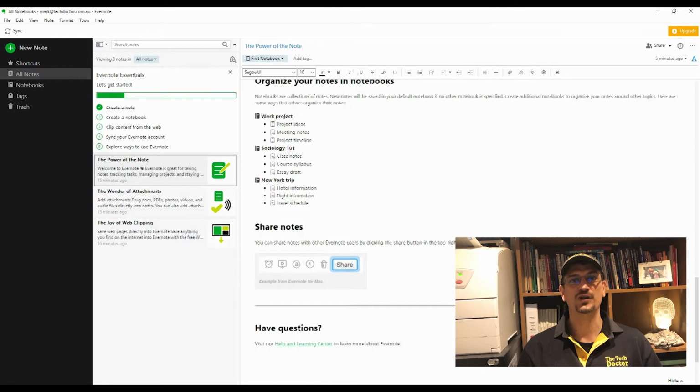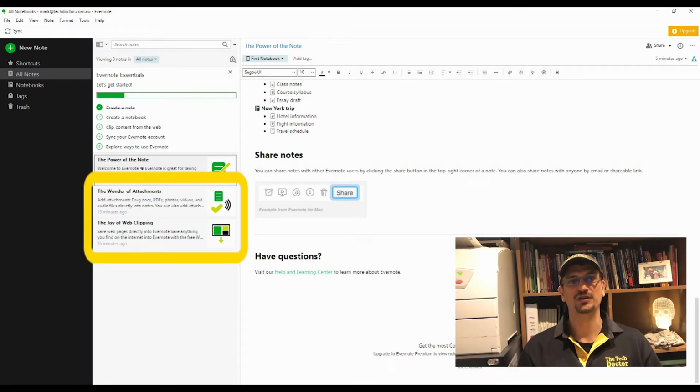There's also notes on the wonder of attachments and the joys of web clipping, which allow you to save a web page for later reference.